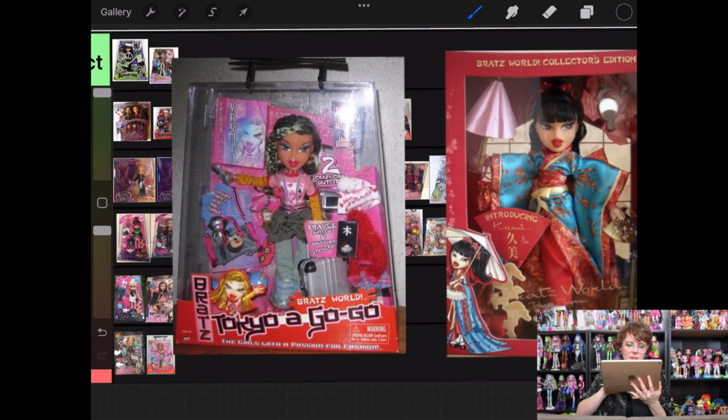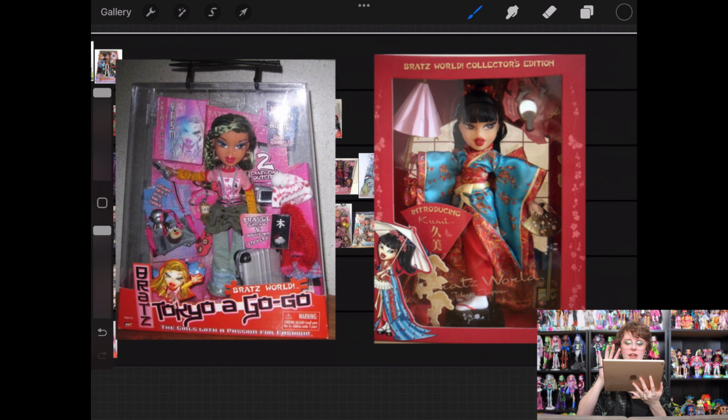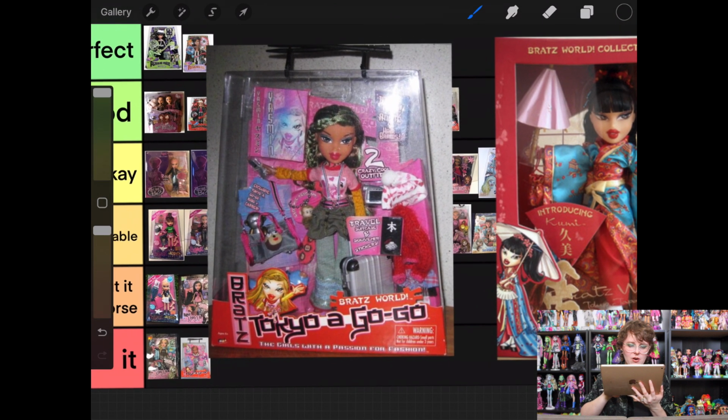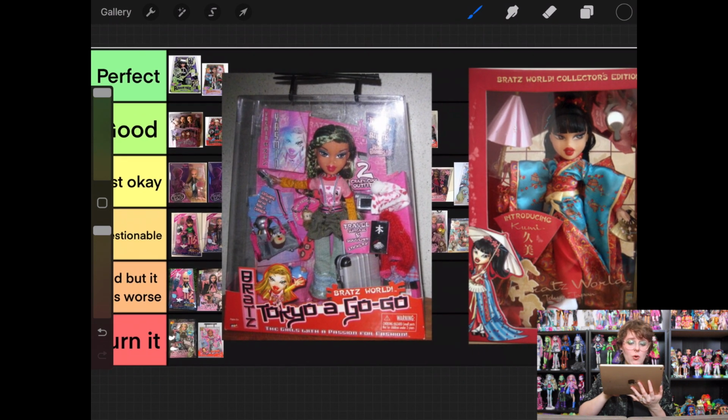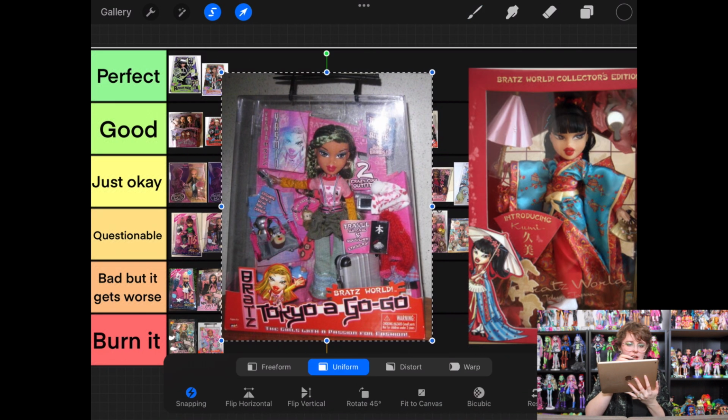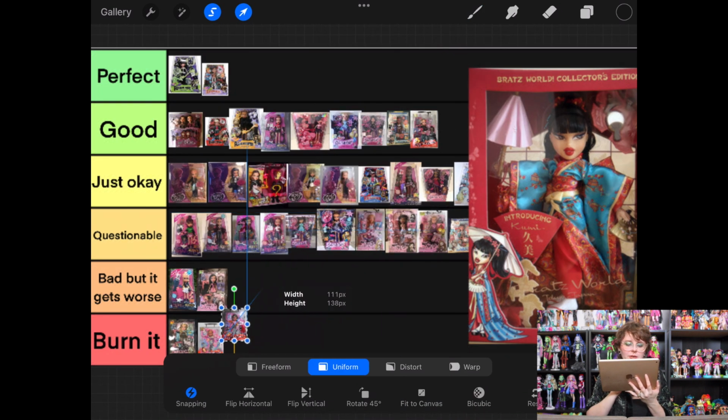Then we have Yasmin from the Tokyo A Go-Go line, and then also the Collector Kumi doll. I think I'm saying that right. Please correct me if I am wrong. Yasmin is actually almost as bad as Sasha to me. I like her hair, but all of her pieces are offensive to me. I know it's personal, but she's going in bad, but it gets worse.